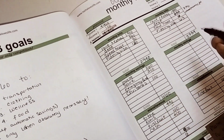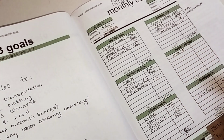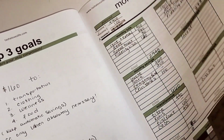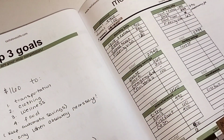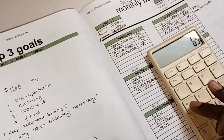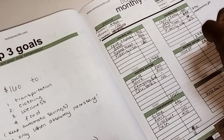Okay. Monthly savings, we had our investments, and this is automatic, so it's the same each week. And we only had 4 paydays. So 65 multiplied by 4 should be 260, and that's what it is. So we did put that aside for investing.